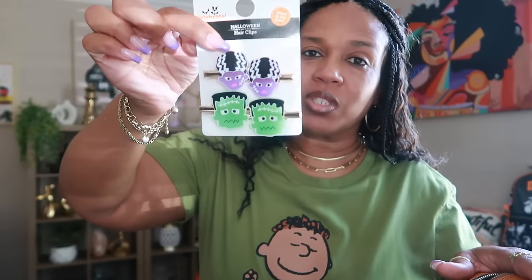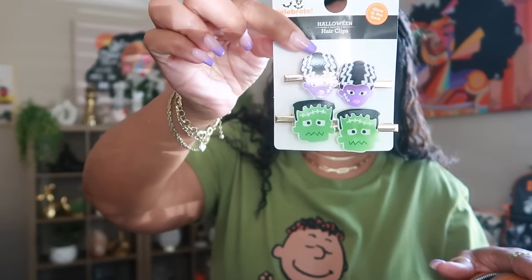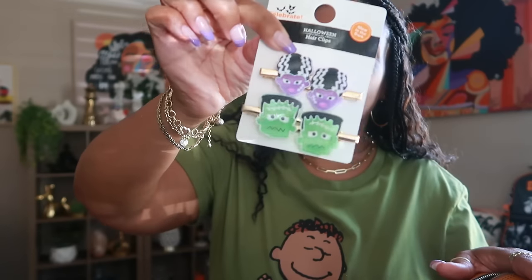So that's it, you guys, for this haul. It took a lot longer than what I expected. Let me go ahead and wrap this up because I'm going to move on and go film the haul of Halloween stuff that I've been picking up. Oh, I forgot to show you guys these. I did purchase these when I got the pajamas at Walmart, the little clips. And I know you guys know I got those because of Frankenstein. So that's it. Let me wrap this up and get into the kitchen area so I can film that video for you.